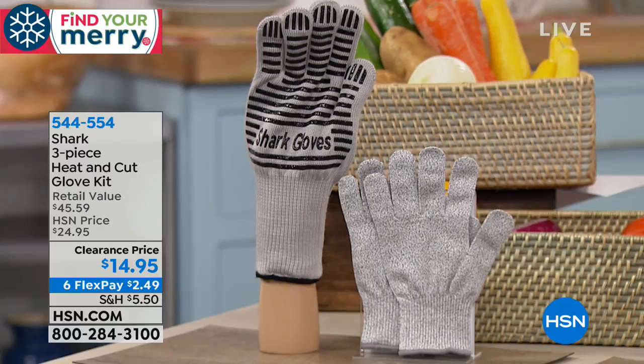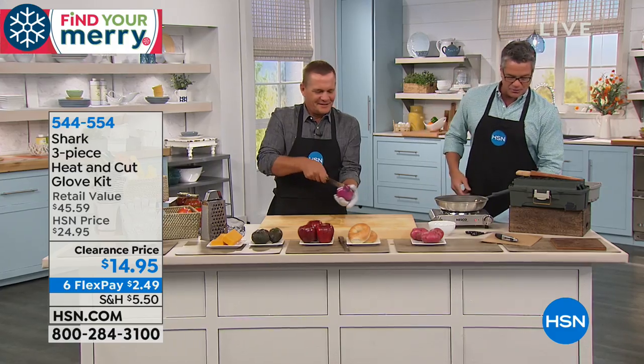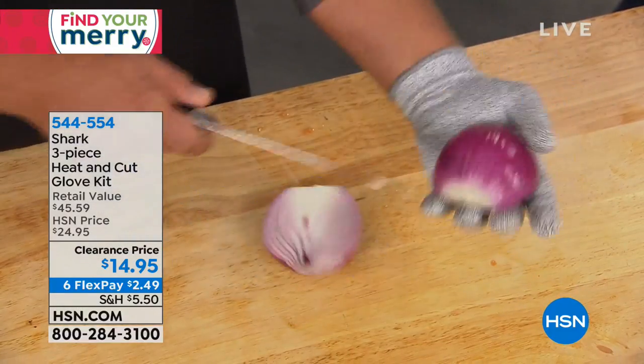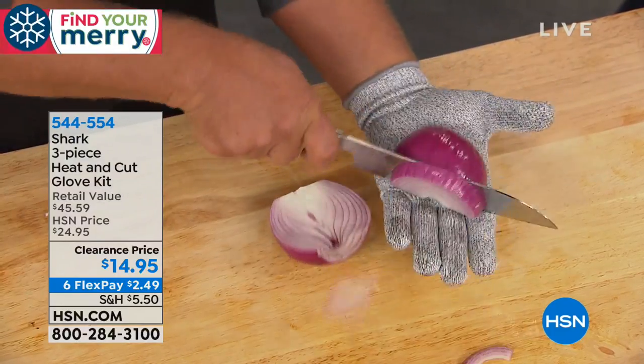The heat gloves, unbelievable, up to 650 degrees. Isn't that crazy? They're actually flame resistant, so if you are using them around the barbecue and things like that, it's absolutely perfect. They are super soft and comfortable. Is it a one size fits all on this one? I think it is. Oh yeah.